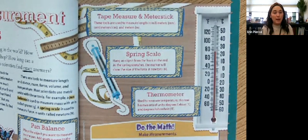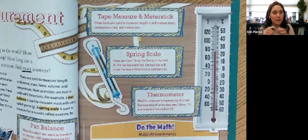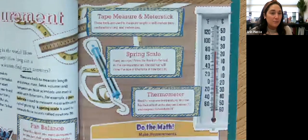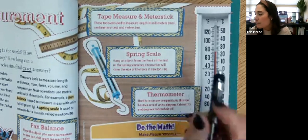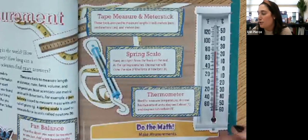You can pull it out like this, and it is a little bit more flimsy than the ones that come out from a hardware store. And then there's also, like they said, a meter stick. It looks like a yardstick, but it's a meter stick, and often it's wood, and it shows how long a meter is. A spring scale is what we've already talked about, being measured in newtons.